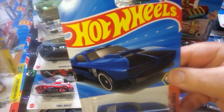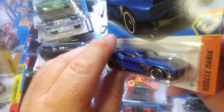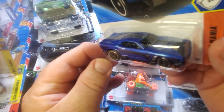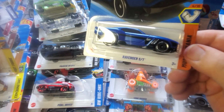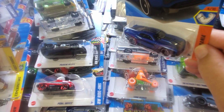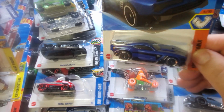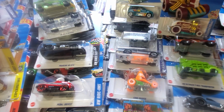Collector number 207, Ravager ST. Fantasy car. Looks kind of like maybe a Chrysler product, a Dodge type thing. Kind of reminds me of that one recent Batmobile they came up with. It looks sort of like a Dodge Charger. But I mean, it's a nice looking car. It's nice looking for a fantasy vehicle.